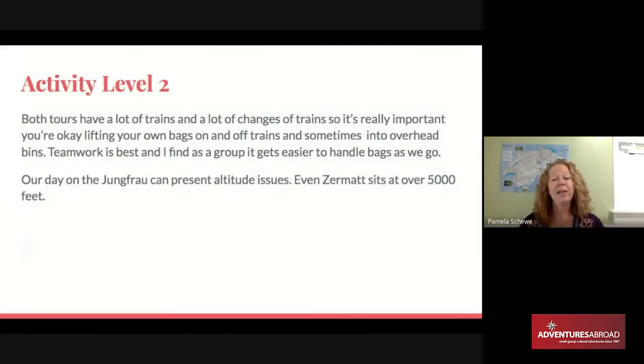This tour is activity level 2. I think that is an appropriate description because the walking tours are not too crazy. There's some uphill in Lausanne that can get you. But for the most part, it's flat, it's reasonable, and it's Europe. So lots to stop and stare at and catch your breath.